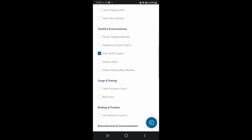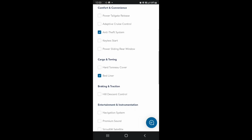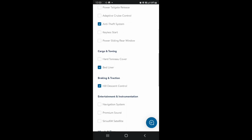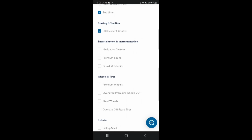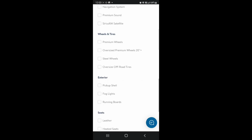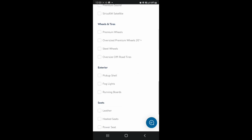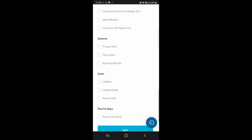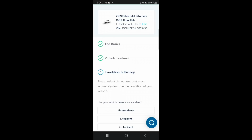Now I'm adding in my features. There's not a lot of features on this truck. She's pretty bare bones. It does have a bed liner. It does have descent control. No premium wheels. No nothing else. No fog lights. No running boards. No leather. It's only got heated seats, or nothing. No power seat. No sunroof. That should be it. Next.